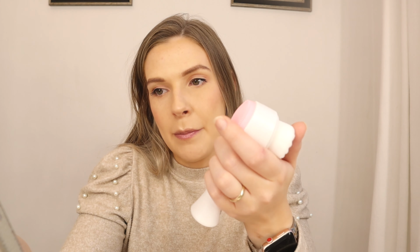Next up, we have a product from Vitamasks, and this is one of the brands in the Advent calendar. It's a pearl sheet mask. It's a moisturizing Korean face mask made with extracts of pearl to brighten your skin. I believe I have used a pearl face mask. I think it was from Primark.